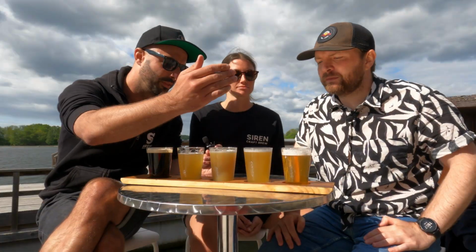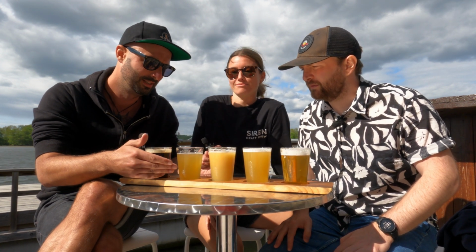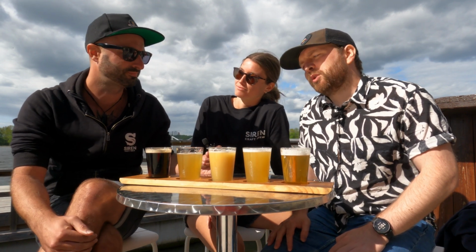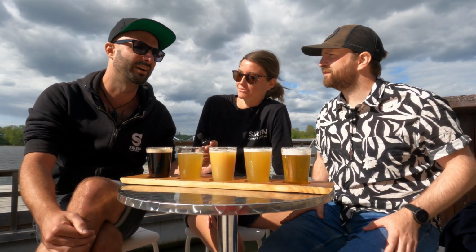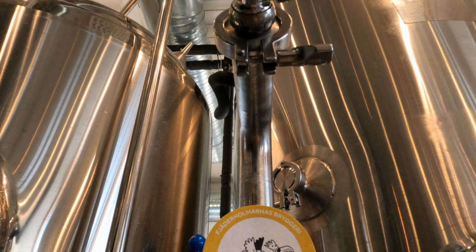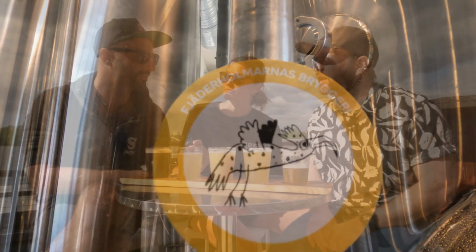So what have we got? We've got the Pilsner, Session IPA, New England IPA, a gose, and a dry stout. That looks good, quite exciting. I must admit we've cheated a little bit here and actually tried a few of them already. So that Pilsner is absolutely incredible. I'm really impressed. It's the European style Pilsner at the end of the day, isn't it?